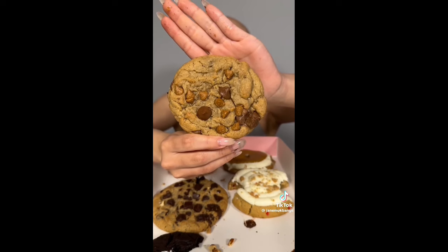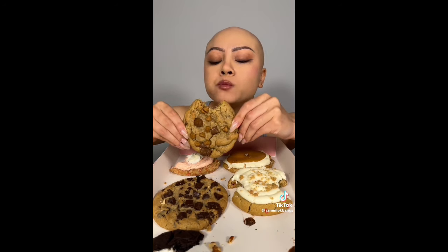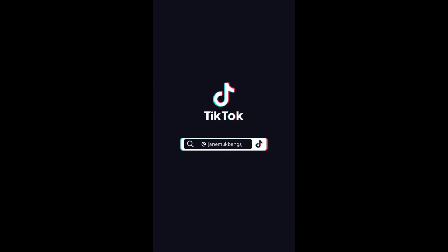We have this peanut butter chocolate chip flavor. The flavor is flavoring in this one. Honestly, a 10 out of 10 as well. Next, we have the OG chocolate chip cookie. This is the winner of the week for sure.